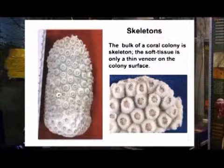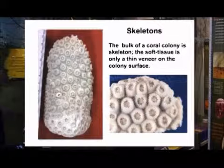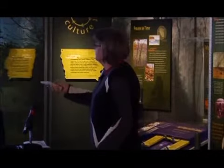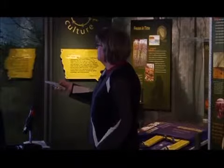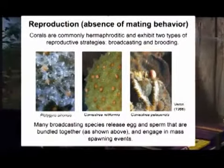Essentially, the skeletons form the framework of reefs, and they're well preserved in the fossil record, so we have a nice long evolutionary history of corals. As this slide shows, the bulk of a coral colony is skeleton. The soft tissue is only a thin veneer on the surface.